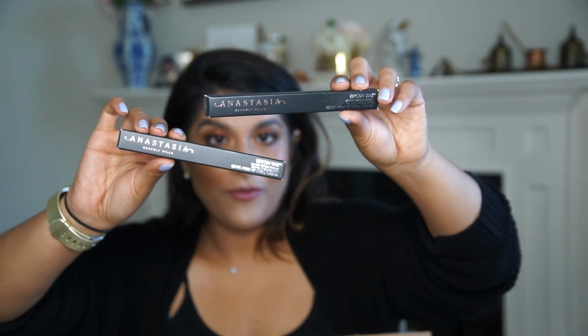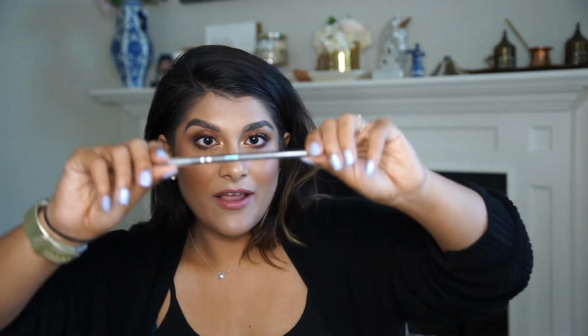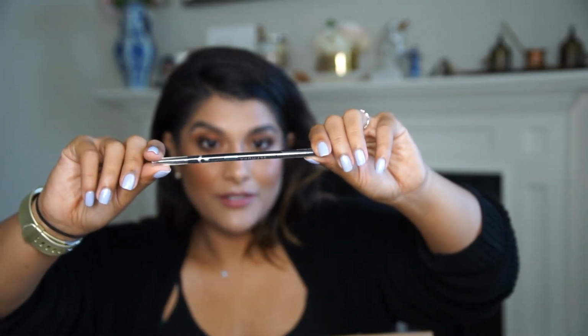You will. Okay, so the next purchase were restocks of my Brow Wiz, and I used the color Ebony. I like them. They're good. They do the job. They're quick. Not much complaint. And then I also picked up the Sephora Collection. It's like their version of the Brow Wiz in soft charcoal. Oh, no, I got dark charcoal this time. I guess I wanted to try dark charcoal.